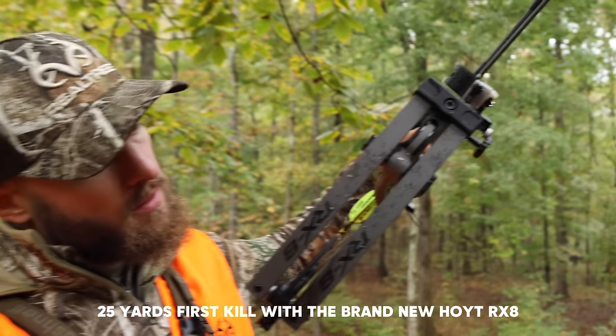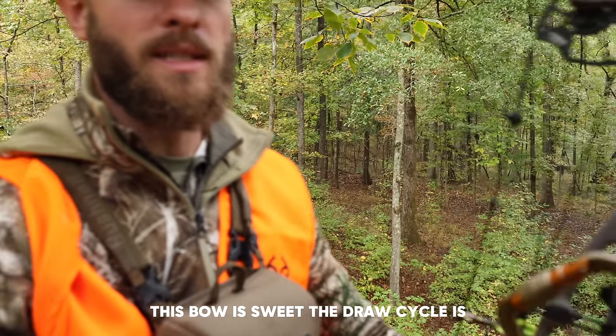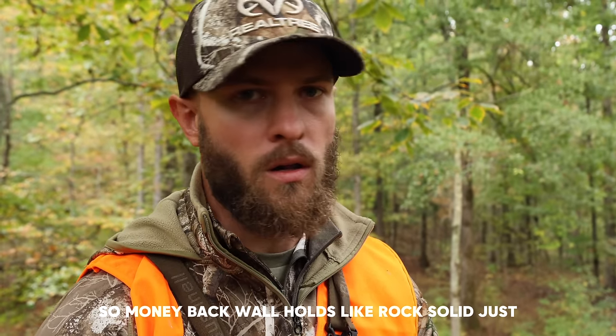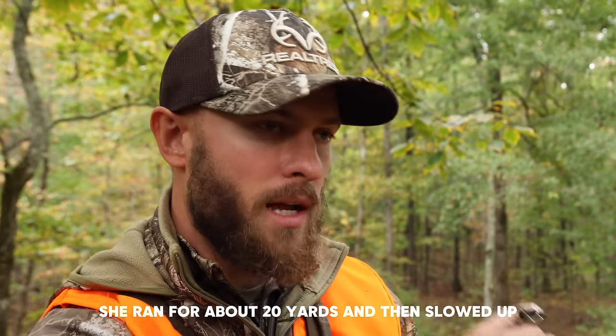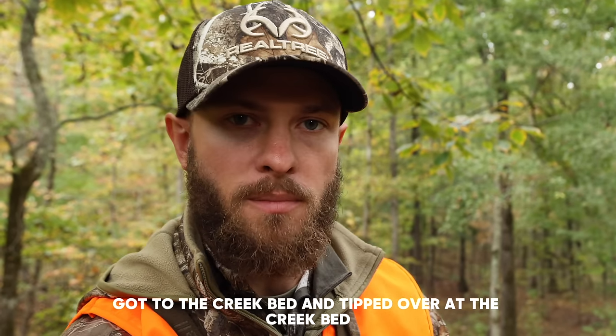First kill with the brand new Hoyt RX-8. This bow is sweet. The draw cycle is so money. Back wall holds like rock solid. Just, man, awesome. She ran for about 20 yards and then slowed up. Got to the creek bed and tipped over at the creek bed.